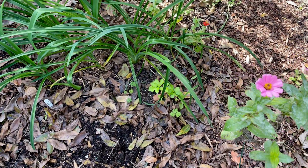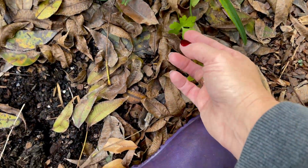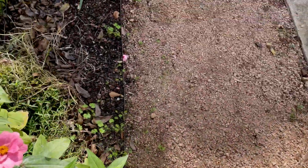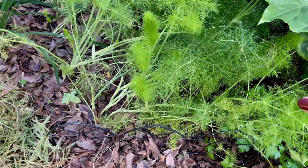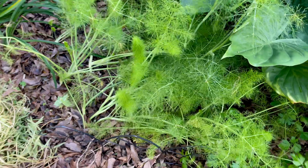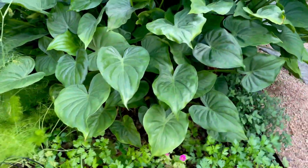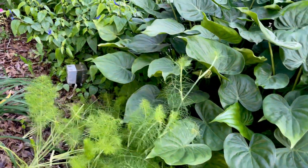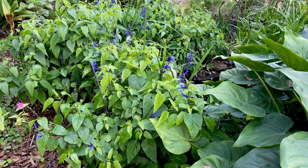And some little seedlings I think are parsley. I think the parsley will probably be okay. Of course, the carrots will be all right. I'm not sure what'll happen to this fennel. It's so delicate. I don't know that I'm going to try to cover it, but I'll put leaves down at the bottom to try to at least protect the bottom of it. And this is that black and blue salvia.